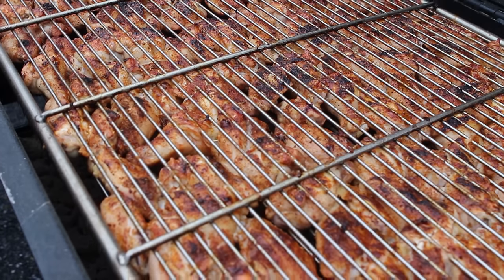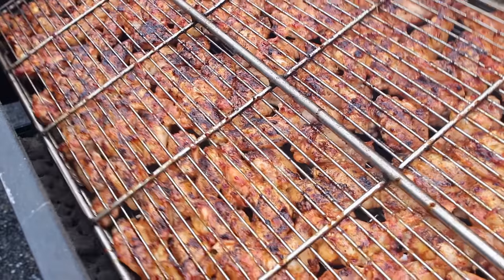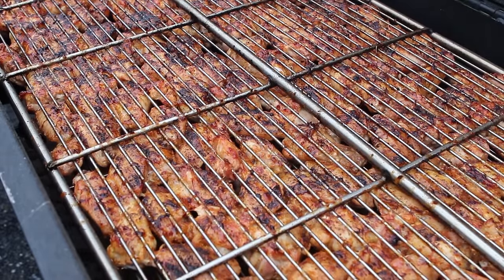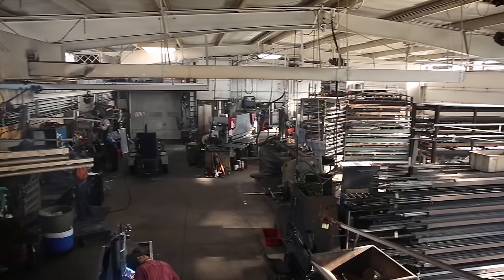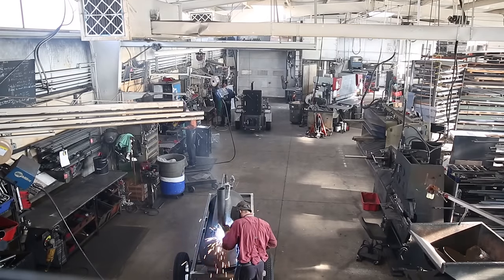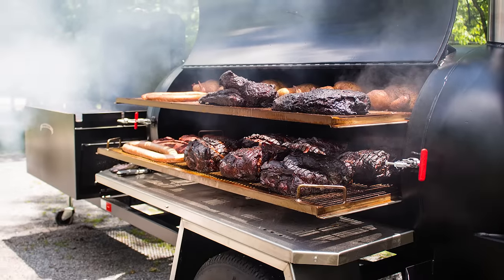In the late 80s, we developed and launched our line of chicken cookers, charcoal pits, with rotating sandwich grates to streamline grilled chicken fundraisers. By 1998, Meadow Creek had outgrown the shop on the farm and moved to our current location, where we've since expanded twice.